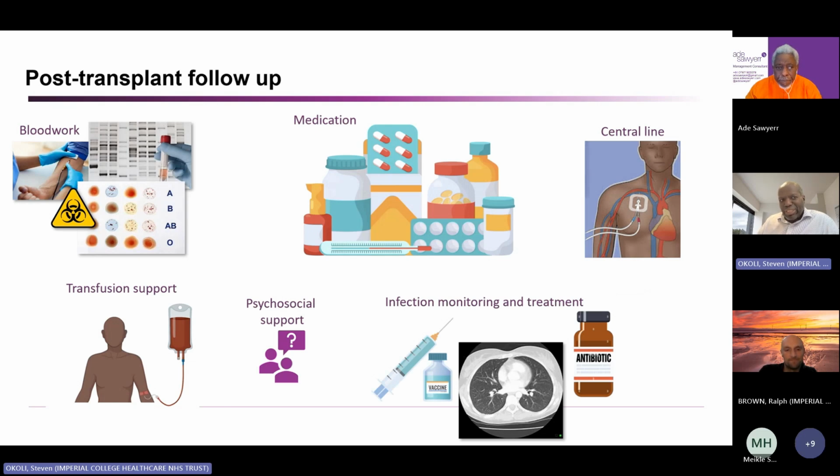So the next bit is just to give you an idea about the post-transplant follow-up. It is really quite intense. Oh, there is a hand. Ade? You're muted. You're on mute.